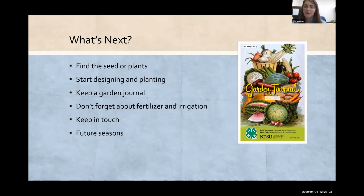Don't forget about your fertilizer and your irrigation. Fertilizer is key if you actually want your plants to grow, and so is the irrigation. We do want you guys to keep in touch, and we'll show you how to do that in just a second. And then consider future seasons. My favorite time for gardening is really the fall garden. Again, I don't eat most of it, but my plants do really well.